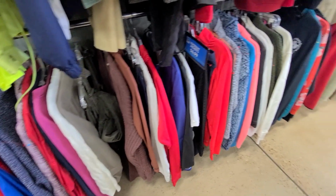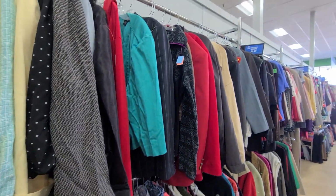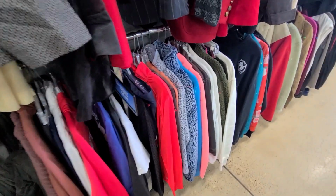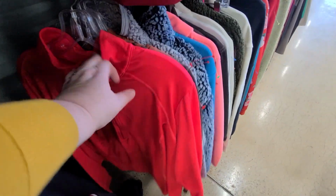Then I headed over to the blazers and I'm showing you guys the double racks. I cannot stand when they have these lower racks like this. I am a tall girl and it hurts my back to bend over and go through these racks, but I'm always afraid I'm going to miss something.